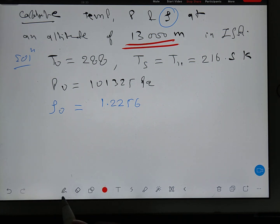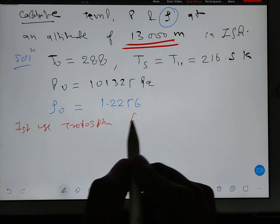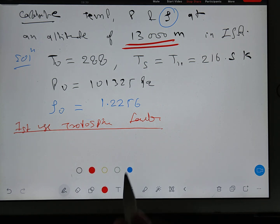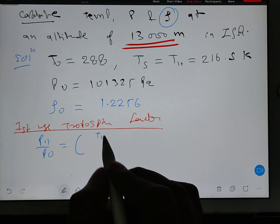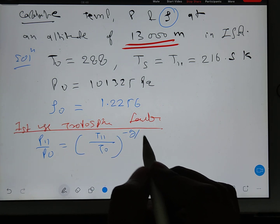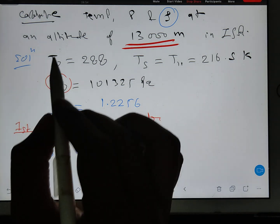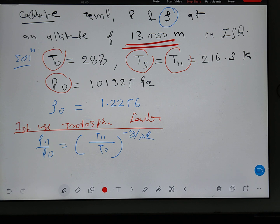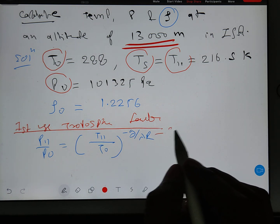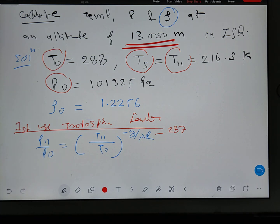I will write down in detail. First use troposphere formula. What is that formula? P11 by P naught you can use, that will be equal to T11 by T naught to the power minus G by lambda R. So see here, P naught value I know, T naught value I know, TS means T11 value I know. Okay, I know R value as 287, I know G value 9.81, substitute lambda value minus 6.5. When you substitute all the values, you are going to get your final answer.